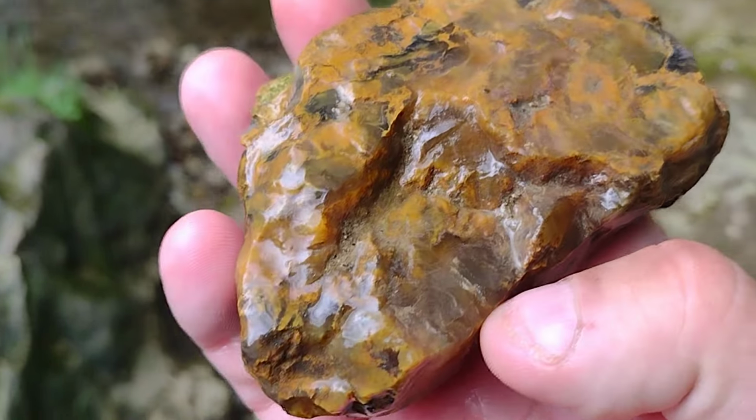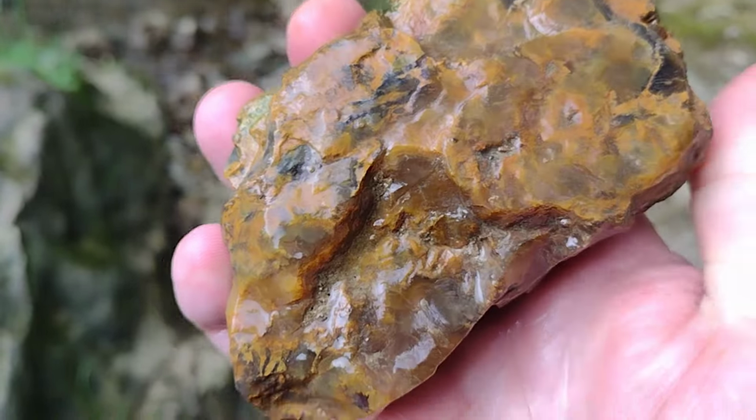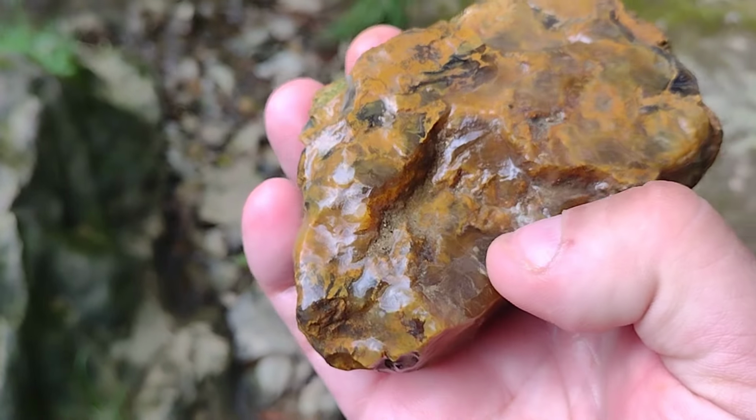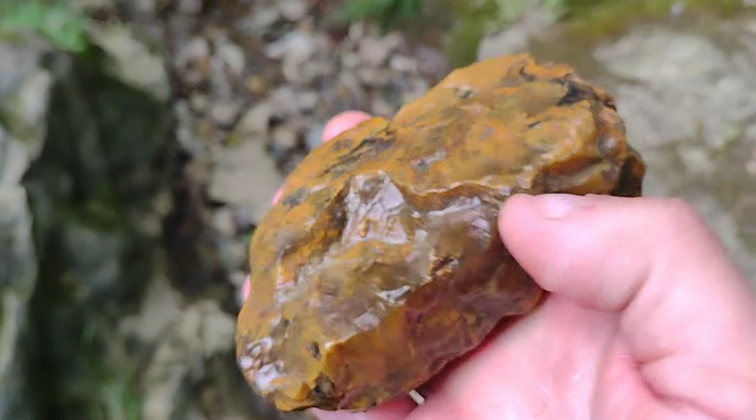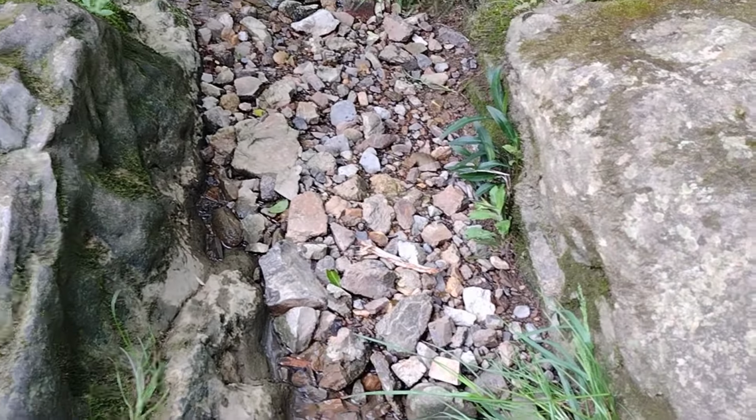This has some translucency right here, a lot of translucency. And behind the translucency is this yellow. And that's what makes it special in my opinion. So that'll go as well.